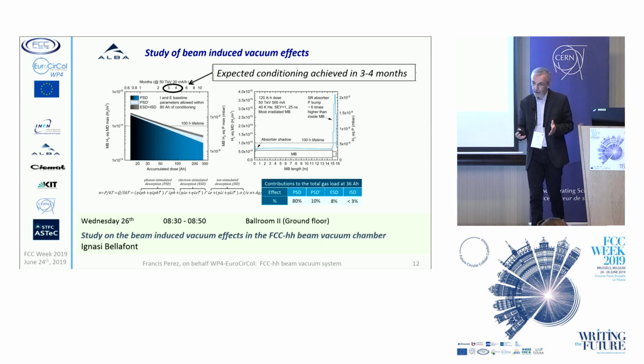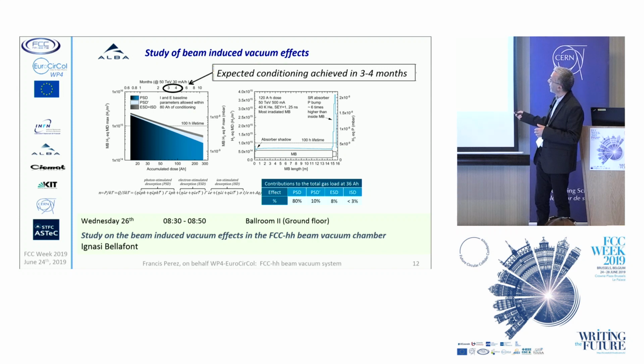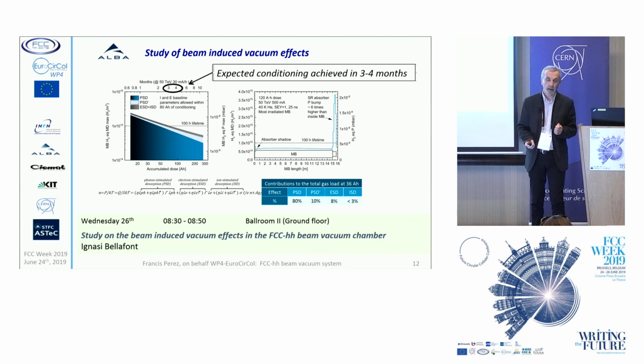And the good news, and this is my message here, is that according to the computations, and you can see here what is expected, the gas density goes down with respect to the accumulated dose during operations, and one can see that we will reach 100-hour lifetimes in around 3 to 4 months of commissioning, which is very reasonable.